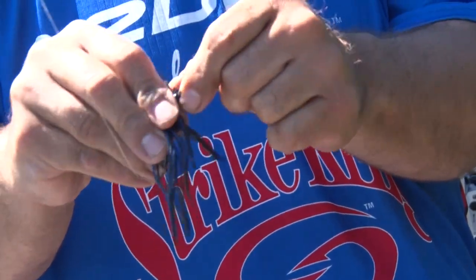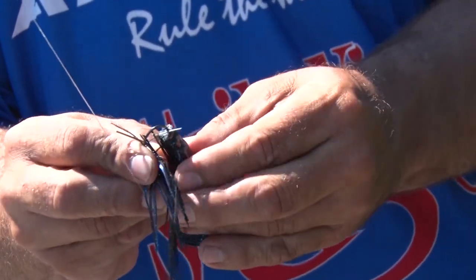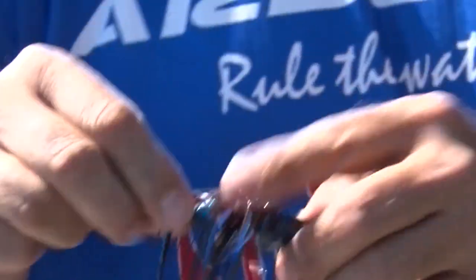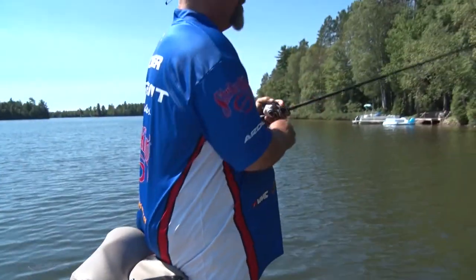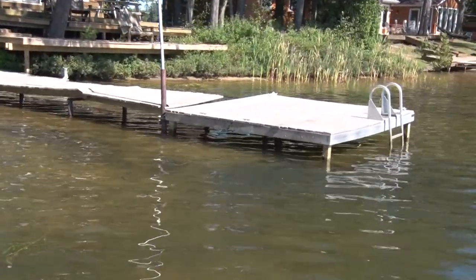So I actually set it offset. I'm putting it back more towards the back of the rig and putting it down that way, okay? So once you push it up here, you see it's very much in line with the back of the jig. So when you have that low trajectory and you throw it, you get a good skip out of it. So a nice little low trajectory and just skip it up underneath that dock.